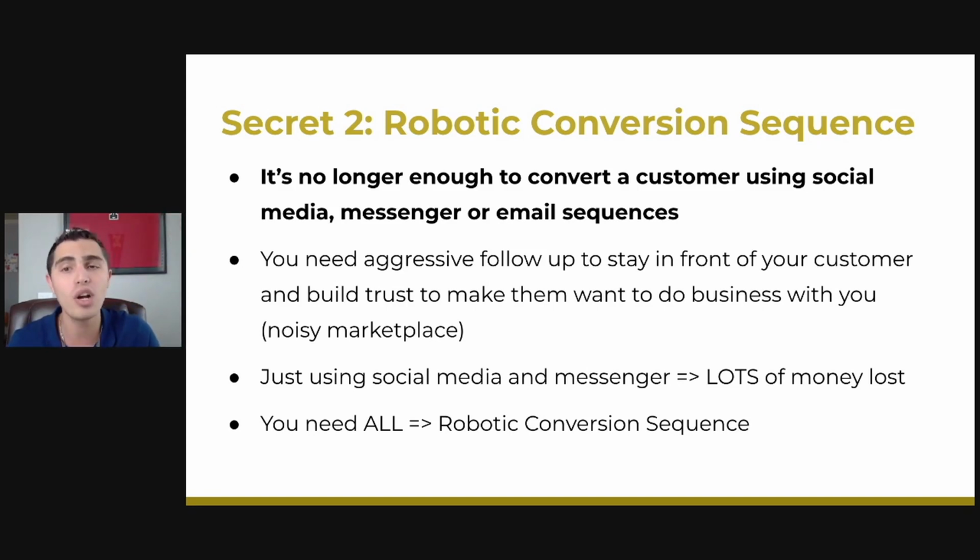It's no longer enough to convert a customer using social media, messenger, or email sequences. You can't just do one or the other. You need aggressive follow-up to stay in front of your customer and build trust to make them want to do business with you. This marketplace right now, I don't know if you feel the same way, it is nuts. There are thousands of products. Everyone and their mom wanted to start a business during COVID. They want to promote their product, be a coach, do affiliate marketing, whatever it may be. There are so many products on the marketplace right now, and it's hard to stand out. You need aggressive follow-up to stand out in front of your customers.